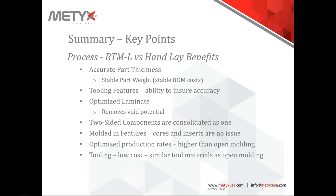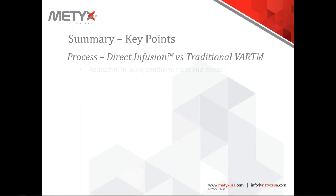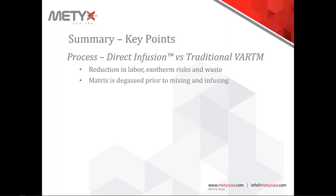Low-cost tooling, again. Hand layup tooling, same. Inability to produce complex shapes, utilizing cores and direct infusion. Okay, direct infusion over traditional: you have a reduction in labor time and exothermic risk, basically.